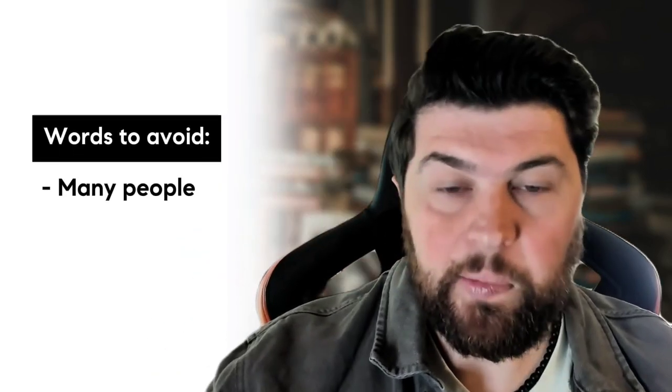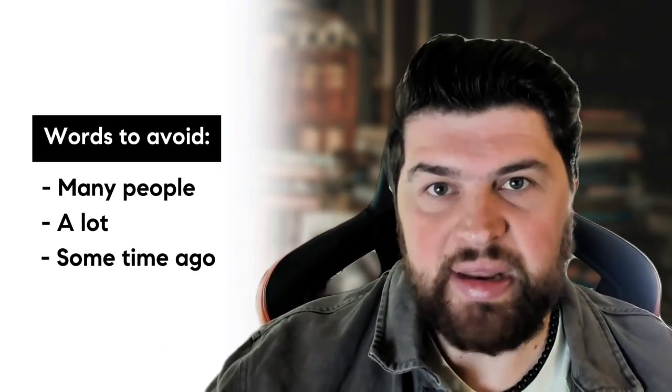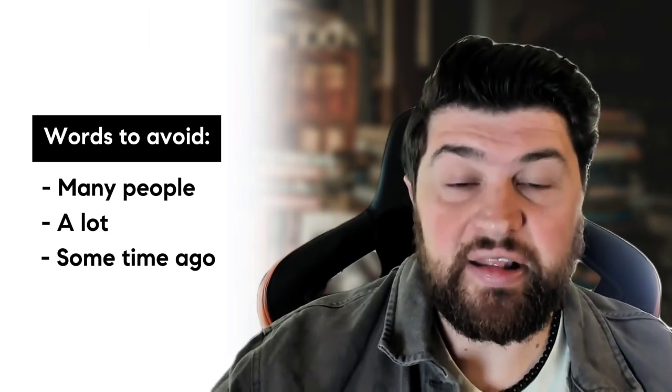Vague writing or language often lacks the detail necessary to convey clear and compelling messages. Phrases like many people, a lot, or some time ago can leave readers guessing about the exact meaning, which diminishes the effectiveness of your communication. Specific language, on the other hand, paints a clearer picture and provides readers with the exact information they need.